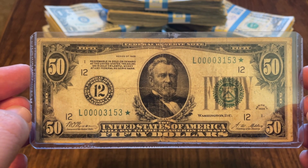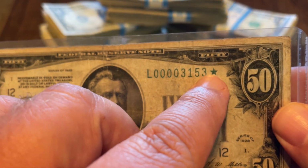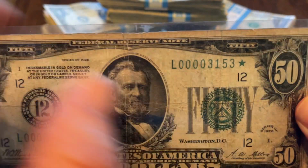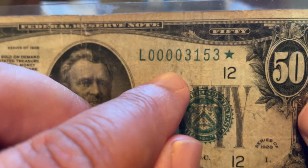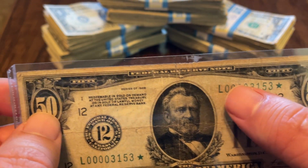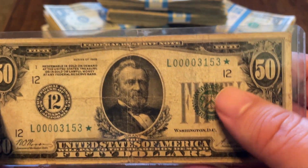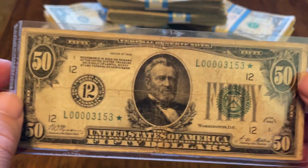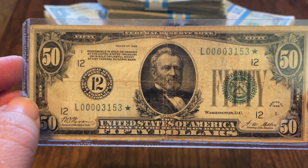Now, we're going to take it a step further because it's also a star note. Look at that gigantic solid star. Look at the serial number, 00003153. Not a low number, of course, because to be considered a fancy low serial number, you want to have 5 zeros. But this is a star note, okay?